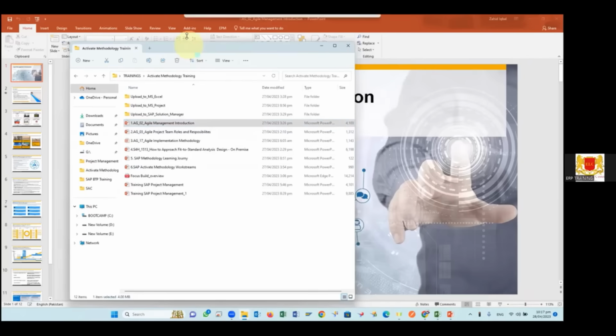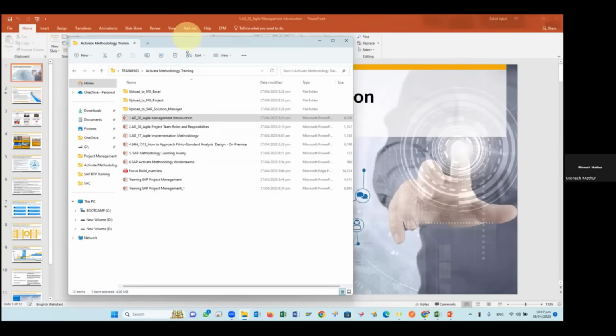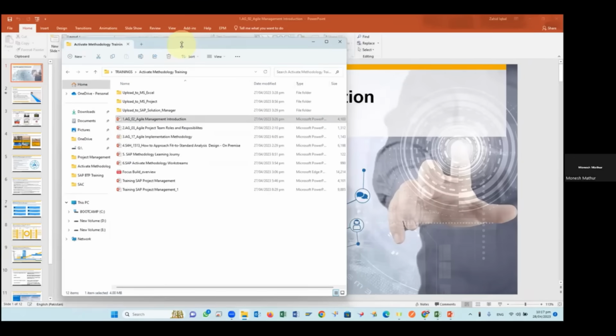Share the link, Zahid. I don't know, since this is something that takes me some time to understand how it all works. But Zahid, if you can send me the link, let me click and see whether I have access. If I don't have access, what's the procedure to get access? Because that is important for me.